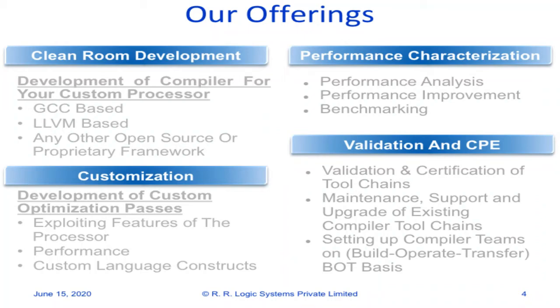This would exploit the features of your processor which normally cannot be expressed in a simple high-level language, or which are not very obvious to the existing optimization passes and which cannot be translated to your processor's features. We could write such optimization passes which could exploit features in the high-level language code and translate them to your processor's features. We could also write passes to improve performance over and above the passes that are already there in the high-level frameworks.